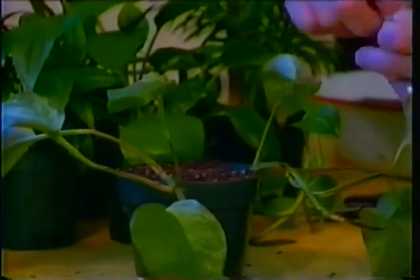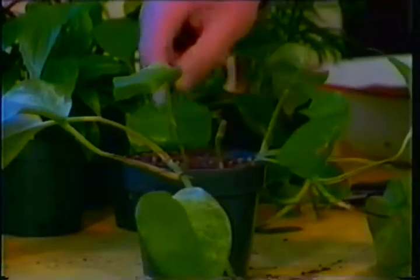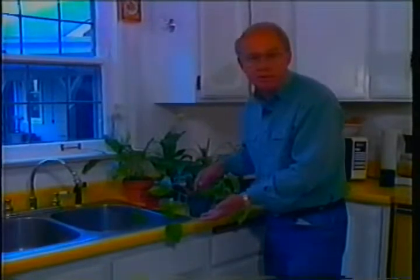I'll dip this into the rooting hormone once again. And in this particular case, we'll put it right in the pot. And we could do that. We could do two or three and make this the most bushy, beautiful plant you've ever seen. So now we've even improved the appearance of this plant simply by doing a little pruning of it. So pinching and pruning and cleaning and grooming plants is really important.